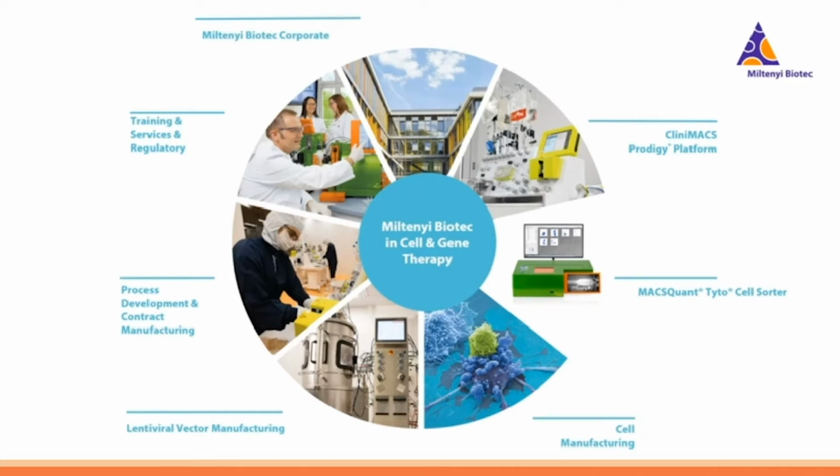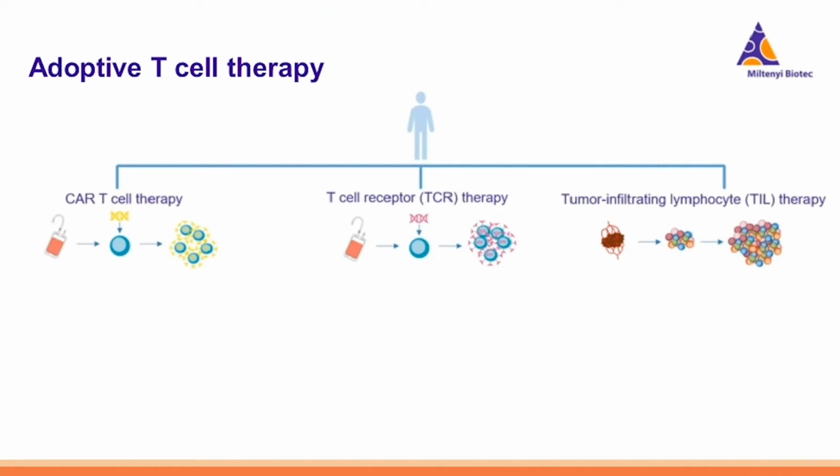Okay, let's start our main topic: TILs clinical research with a special focus on the MACSQuant Tyto Cell Sorter. As you know, T cells are an important part of the adaptive immune system, and they play an essential role in fighting cancer. T-cell adoptive cell therapy consists of CAR T-cell therapy, T-cell receptor therapy, and last but not least, tumor-infiltrating lymphocyte therapy. CAR T and TCR are genetically modified T cells which obtain a specificity to a certain antigen, whereas TILs are expanded tumor-specific T cells that exist in the patient's body and in contact with the tumor cells. Our main topic for today is clinical research TIL therapy, so let's go through that.